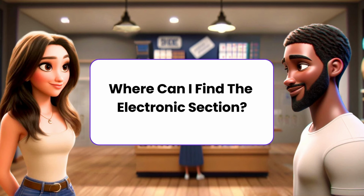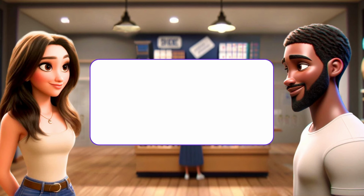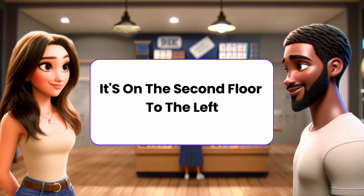Where can I find the electronics section? It's on the second floor, to the left.